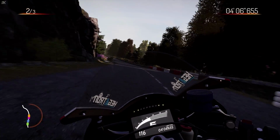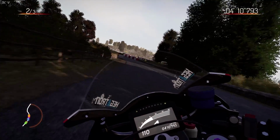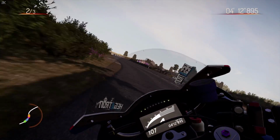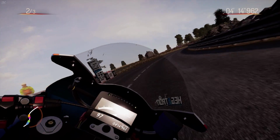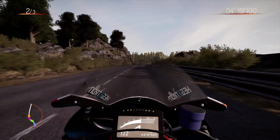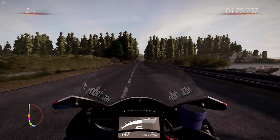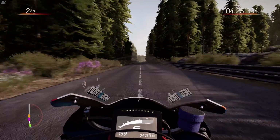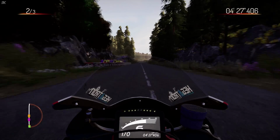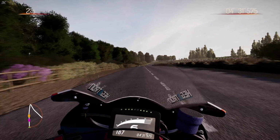Get down to 5th as well. Preparing for that corner. And down to 4th for the chicane. Through the left. Bit wide in the right. Had a couple of bites at the cherry getting on the power as well, so we don't have the best run. And this back straight. But looks like we've got a good gap behind. Heading towards the hairpin. As we build it to over 190 miles per hour.